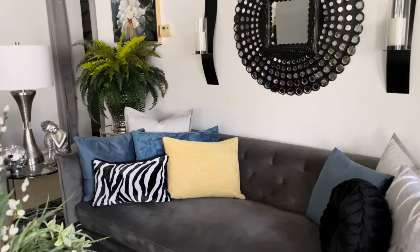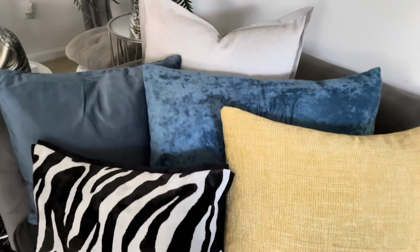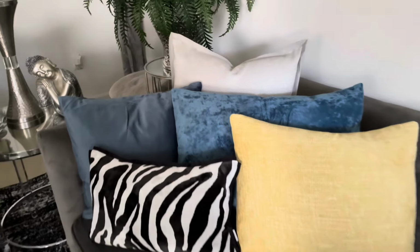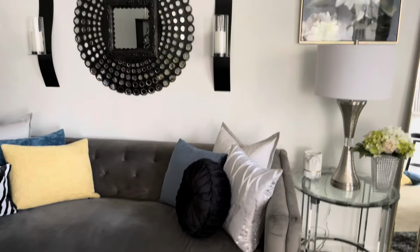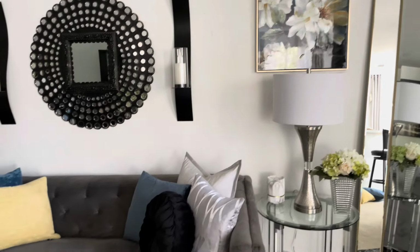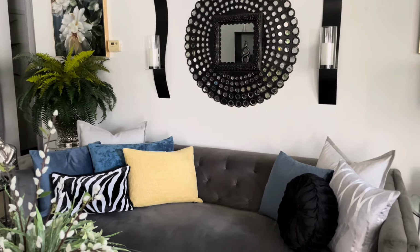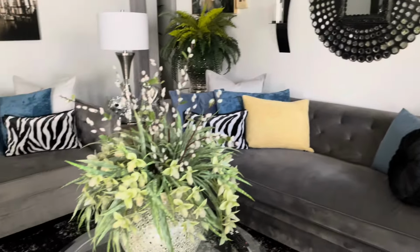Bill's Outlet is where I got the Rodeo Home pillows. I've never used them. I had plans to use them and stuff, but I just never used them, but now I'm using them. So yeah, I mixed everything up and I love the way it looks with the greens. And it seemed like every spring I'm always popping out with the green. But yes, I love it.